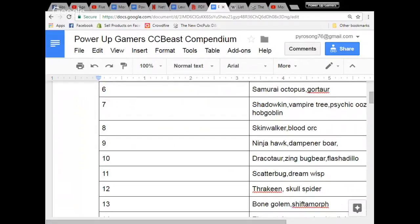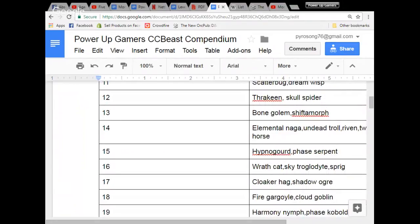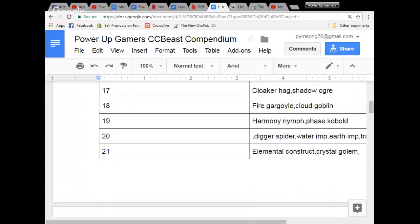We actually statted out the Native American legend of a skinwalker. We have a Dracatar, which is basically a minotaur with the upper body of a dragon and bone. We have an undead troll. We have a humming nymph, which is basically a nymph that uses sound. So kind of like a banshee, only not so much screaming and crying, but more just the sound of her voice singing. So almost like a siren, but it's a nymph.